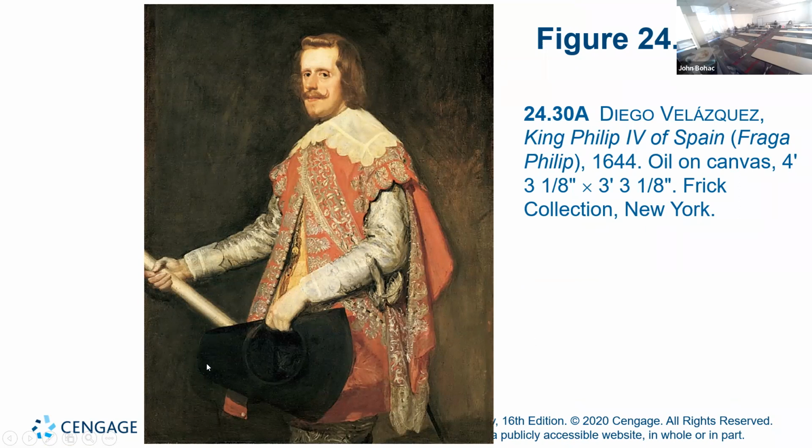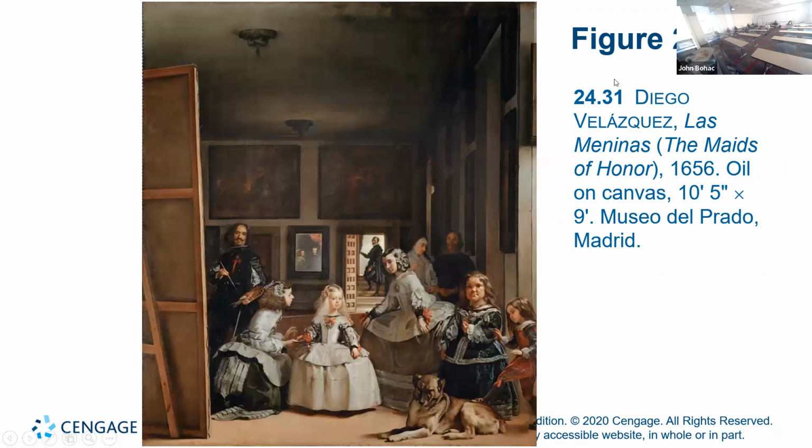And there he is doing portraits. We saw that with Hans Holbein and Henry VIII, court painters painting royal subjects. And this is considered to be the masterwork of Velázquez. Las Meninas, the Maids of Honor. And it's big, like a lot of these, 10 feet, 5 inches by 9 feet. Huge scale painting. And what this is, is what's going on inside the royal court.